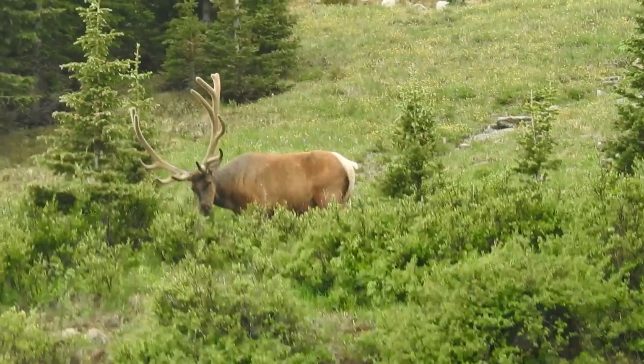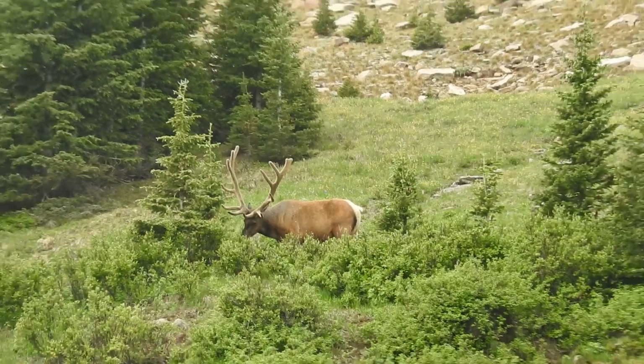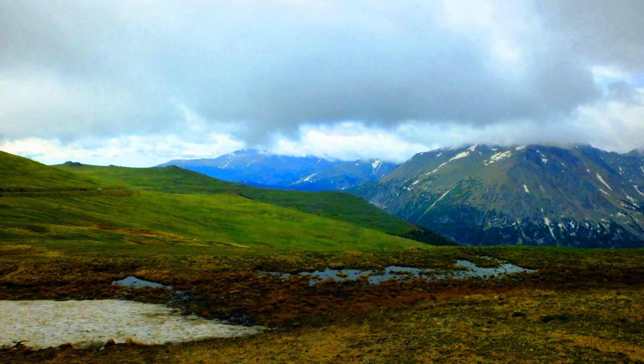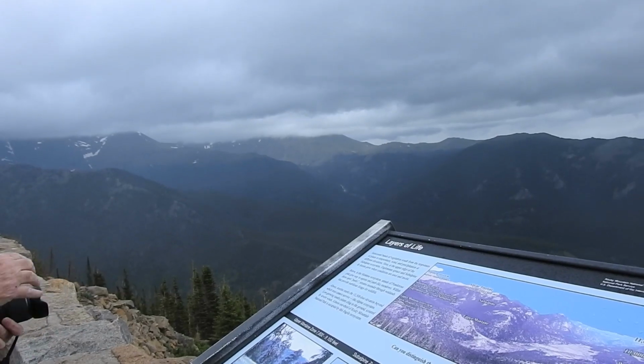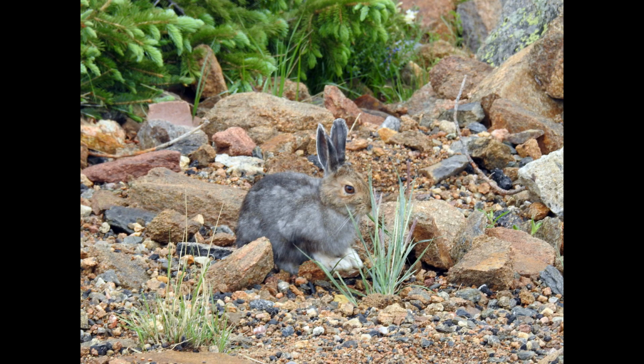We started our drive on the Trail Ridge Road around 9 a.m. and it took about 3 hours to reach the Kawuneeche Visitor Center on the west side. We only stopped about three times on the way there. The first of those stops was the Rainbow Curve Overlook.